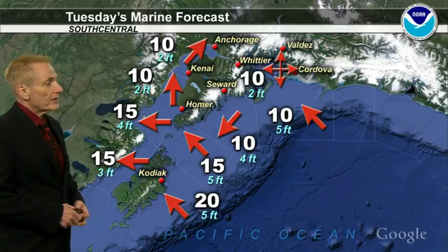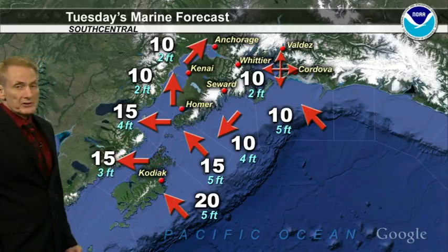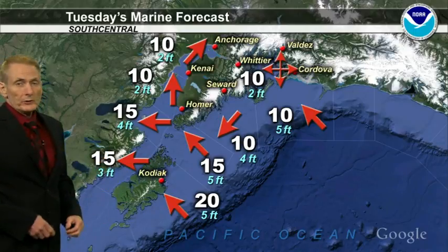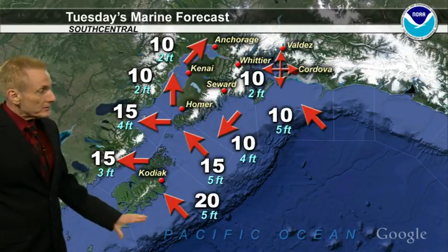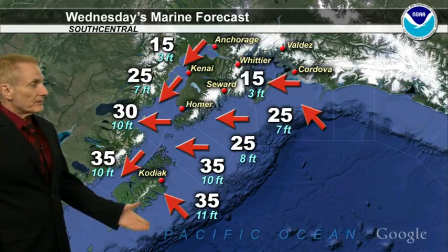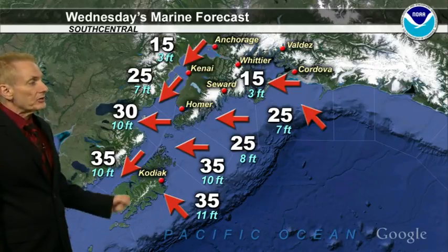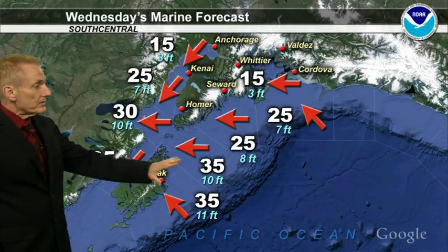Light south to southwesterlies for Cook Inlet, and then we've got some southeast 15-knot winds for the Barren Islands, turning easterly here across Kamishak Bay, on down across Shelikof Strait. And then these winds picking up to 20 knots tomorrow afternoon there on the east side of Kodiak Island, especially down to the south. And then gales in the forecast here. Barren Island, Shelikof Strait, east side of Kodiak Island there, southeast, east, and northeast.